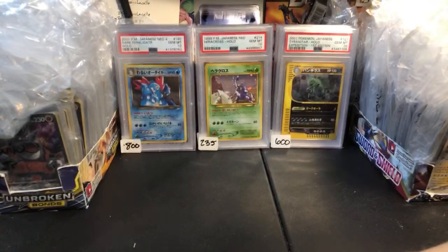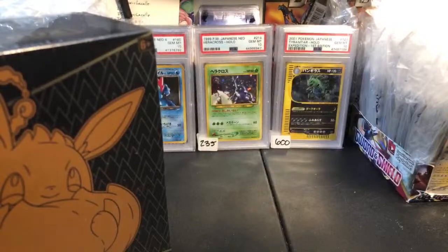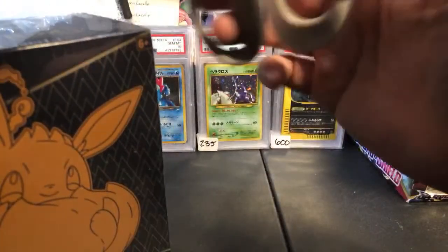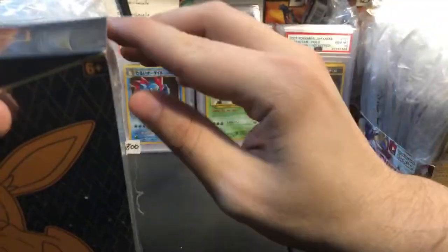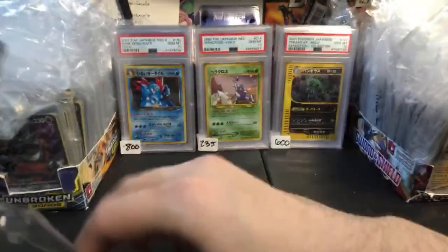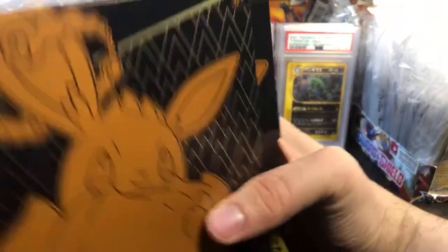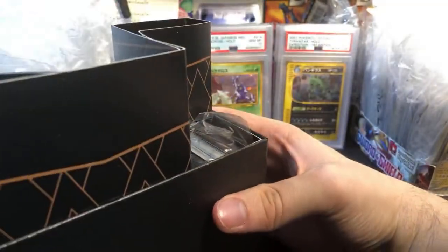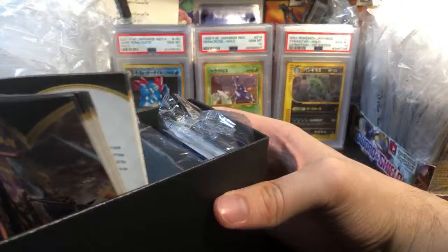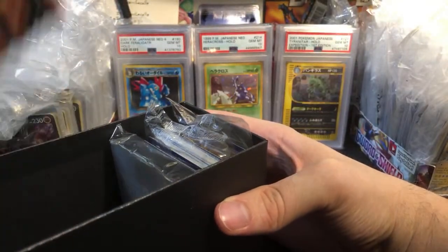Rillaboom was just missed, huh? All right. Mr. Jesse Salinas, by getting this fresh box, I'm ensuring that you get perfectly fair RNG. All right. That's the RNG we like to have. Guys, this trash pile is so large, it's actually not working anymore. The trash is falling down.